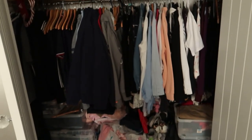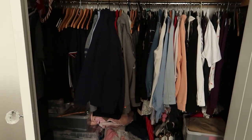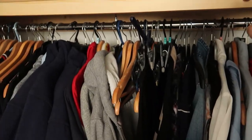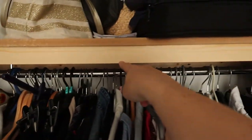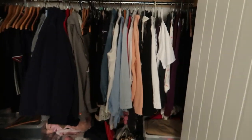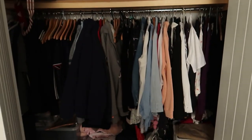So I'll open it up now. Excuse the bit of the mess because it's not finished yet. This cupboard actually still needs to get painted, and I think at some point we might paint these shelves. But we have got so much space for clothes.